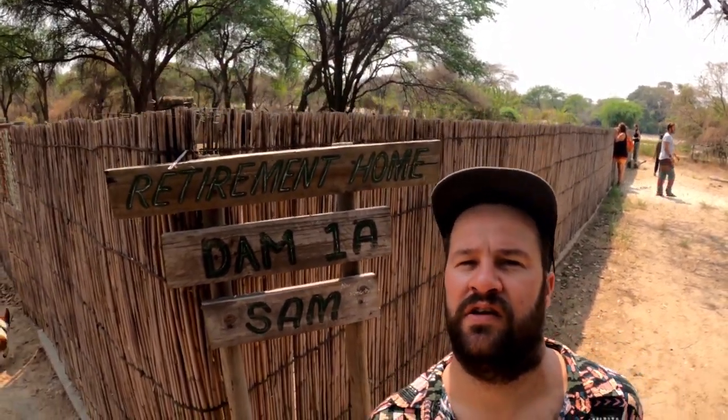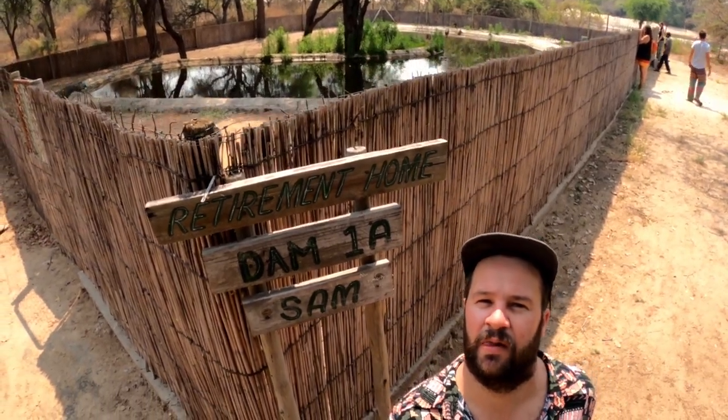That's Sam over there. Can you see him? Can you see Sam? In the picture there. He's the oldest crocodile they have. He's about 670 years old. I'm joking. He's only 80 years old. The retirement home for crocs. When they turn 670 years old, that's when they put them in retirement. So apparently Sam is about 80 years old, 5 meters, and roughly 500 kgs, half a ton.